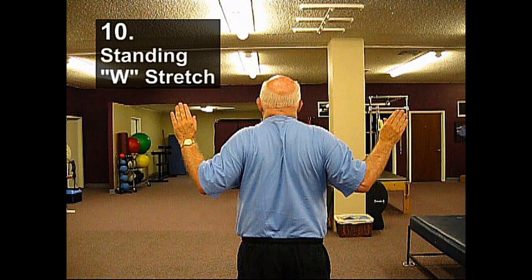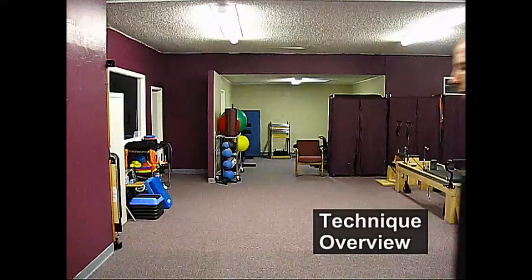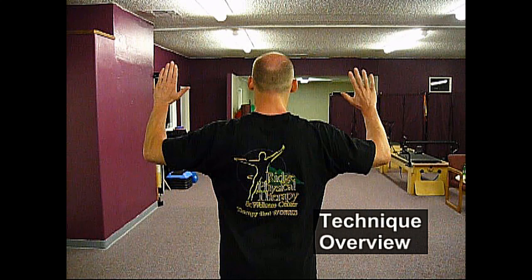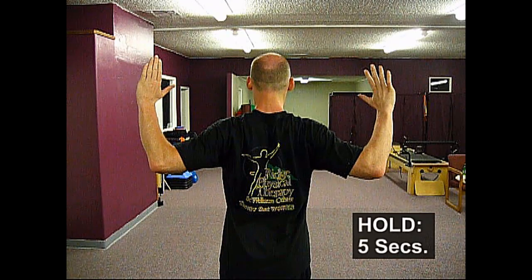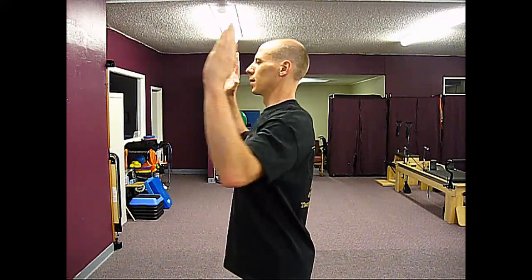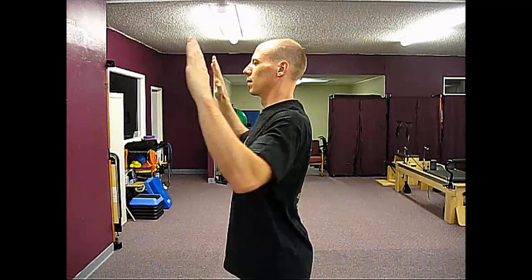And exercise 10 for the posture is called a standing W stretch. Stand up as straight as you can with your eyes looking straight ahead and bring your arms out to the sides of your head with your arms bent at 90 degrees and your fingers extending towards the ceiling. From this position, without shrugging your shoulders, bring your arms back as far as you comfortably can by squeezing your shoulder blades together. After holding for 5 seconds, bring your hands and elbows together in front of your face and hold for another 5 seconds before squeezing back and repeating. Once again, make sure to try 10 times in both directions before moving on.